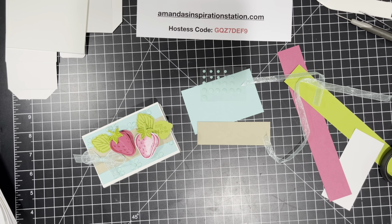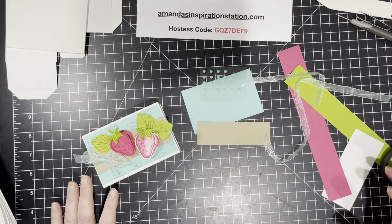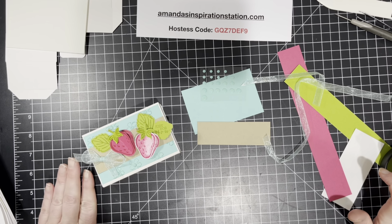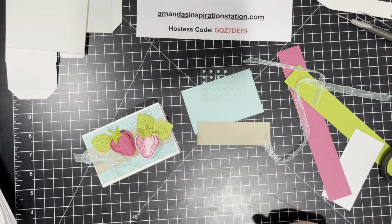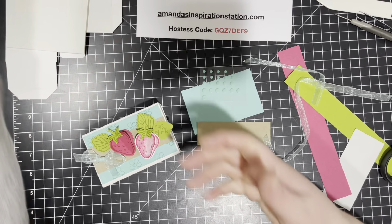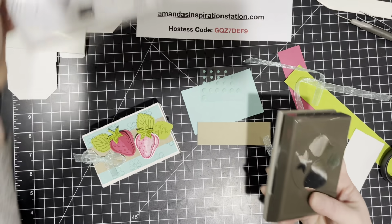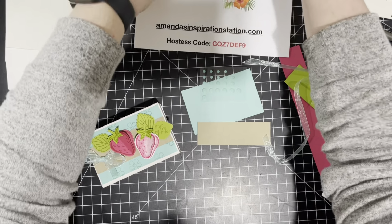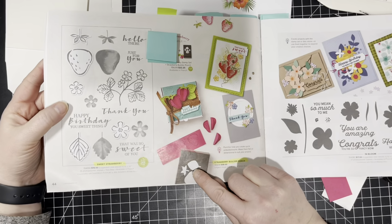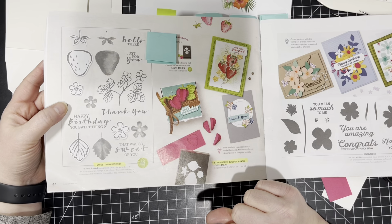amandasinspirationstation.com, and today is day 6 of our 14 days of sweet treats. We only have today and tomorrow left of the sweet strawberry bundle, so I'm really excited to show you the last couple of projects using this bundle. And this bundle is found on page 44 of your January through June catalog.